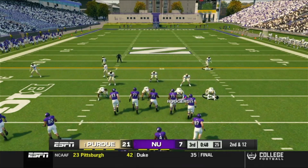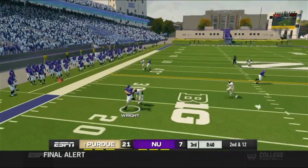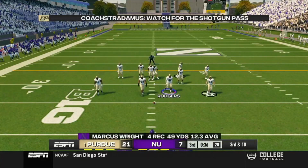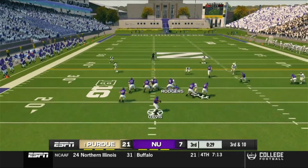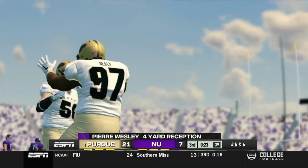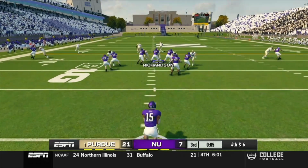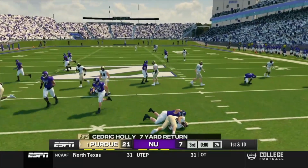It's second down, 12 to go. Ball on their own 23. Slings it. Knocked out of bounds at the 25-yard line. Call it a gain of 2 yards. Third down. Fires it out. Tackle made at about the 29-yard line. That's good for a gain of 4 yards. Fourth down. Holly is back awaiting the punt. Holly takes it at the 33, and he's tackled at the 39-yard line.